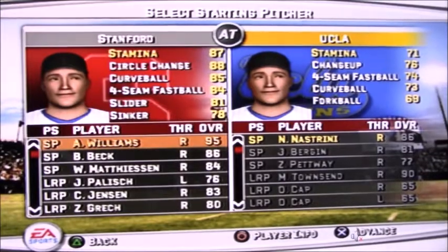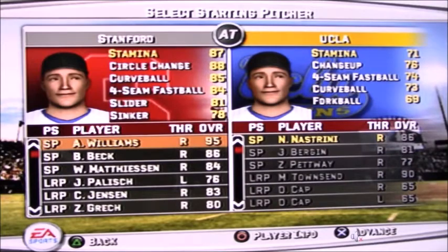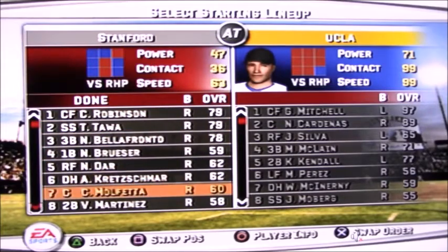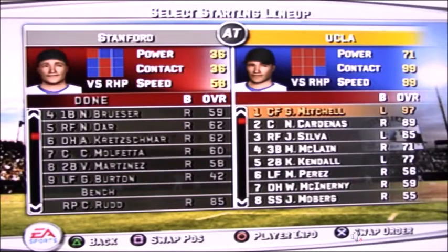All right, back here once again, taking a look at the ratings. You guys have seen all of this. So with Stanford, we're gonna go with Williams against Nastrini. You see the lineups overall. At Stanford, they've got, what, three hitters at the top maybe, and then it really drops off after that. So probably going to be a little bit of a struggle to try to score some runs.